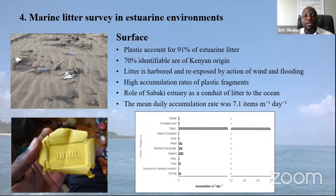Then we also looked at the estuarine environment. In the estuarine environment, we mean the floodplains. So in the floodplains, we can report that around 91% of the litter we find buried in the floodplains are plastics. 70% are of Kenyan origin.